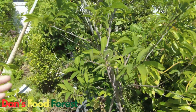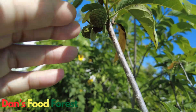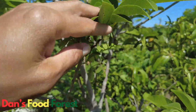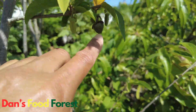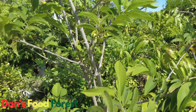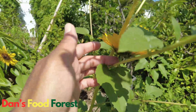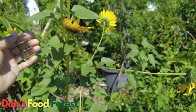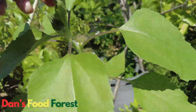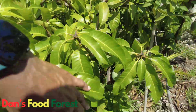Then we go over to a red sugar apple here, and look, guys, we got fruit set. You see that? Nice fruit set. Good. Again, fruit set. Which is good. And as I said, there's no hand pollination. There's a reason we have all these flowers in the food forest, to bring in pollinators and all different bugs. There's a lot of ants too. The ants could do pollination. So, that's good. Let's look over this side.